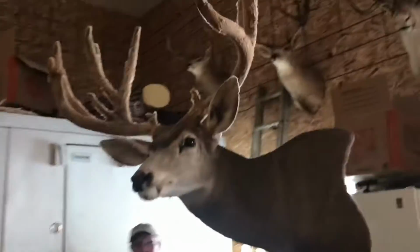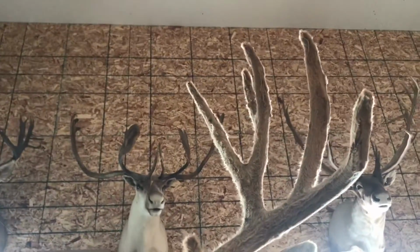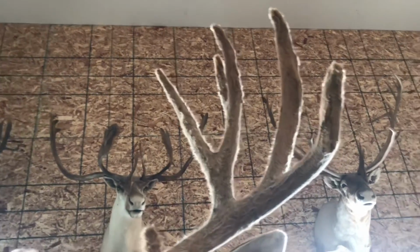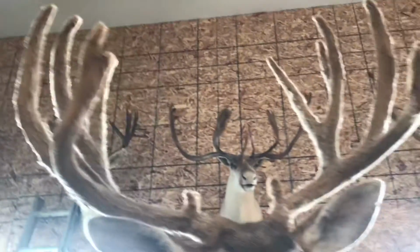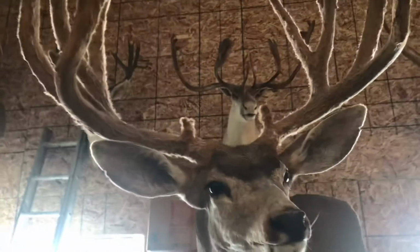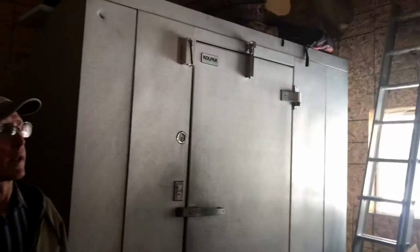So this is with the velvet still on. I told you guys in another video that these elk and deer grow this velvet on the antlers when they grow their antlers back in the late spring through the summer. And then in the fall it dies and then they rub it off. All right? That's correct.